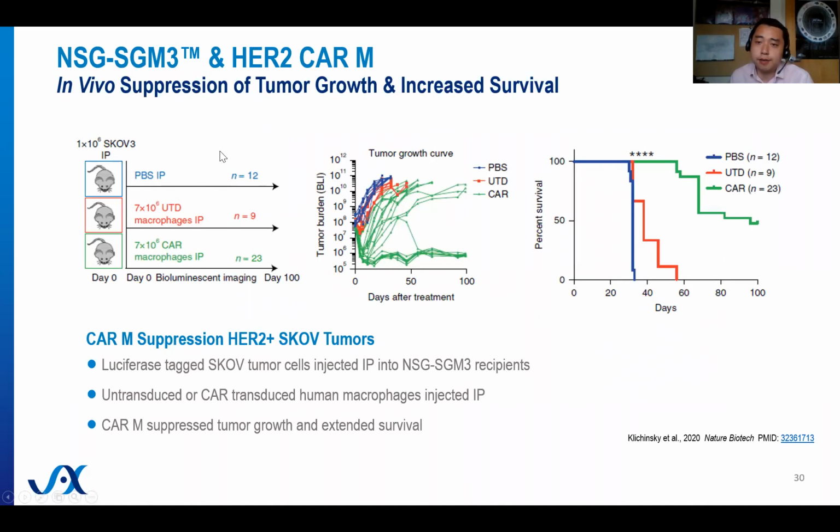Then they tested the in vivo efficacy by IP injection of the SKOV tumor cells into the NSG-SGM3 mice. They treated the mice with either control untransduced macrophages or anti-HER2 CAR macrophages. You can see that the anti-HER2 CAR macrophages can suppress tumor growth for the majority of the tumors if you check the red lines for individual tumors. And again, it improves the survival of the animals for over 100 days, which is the study date.